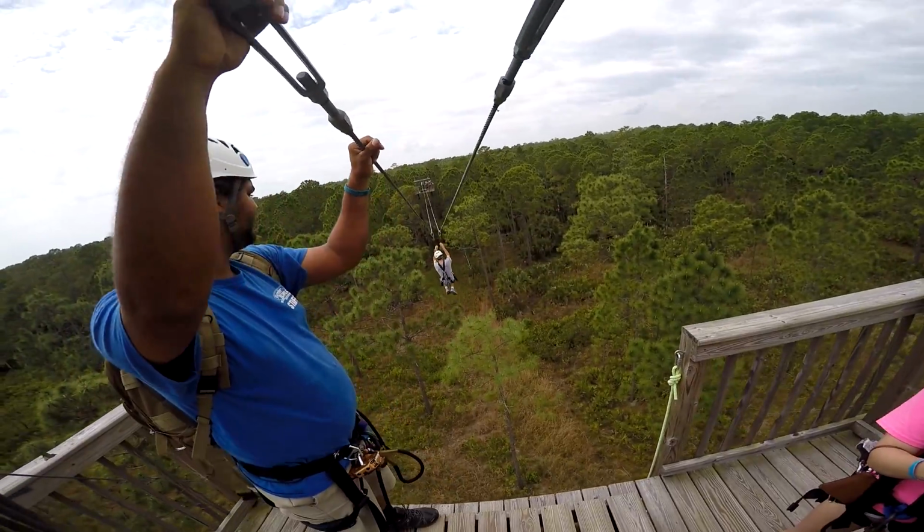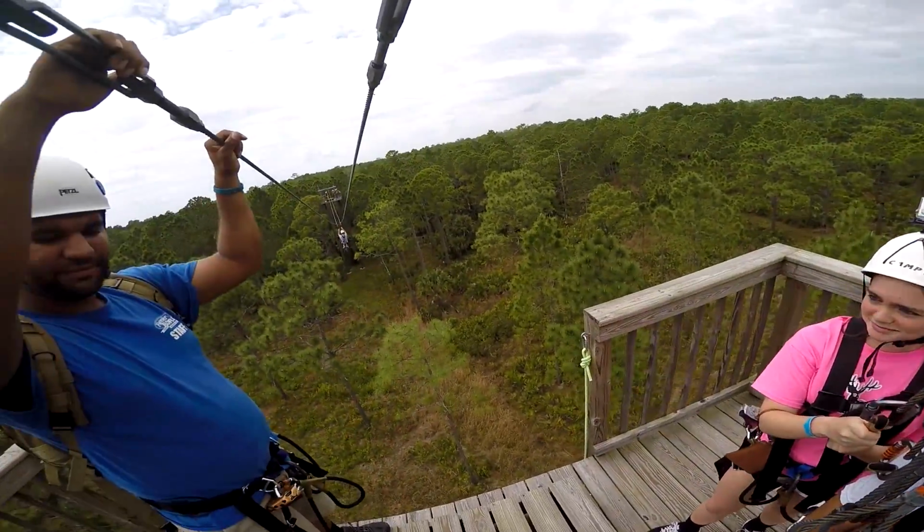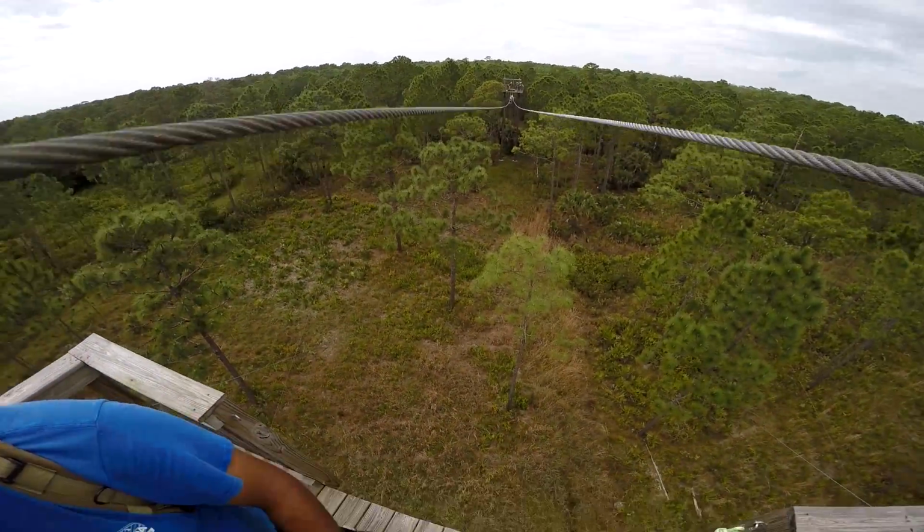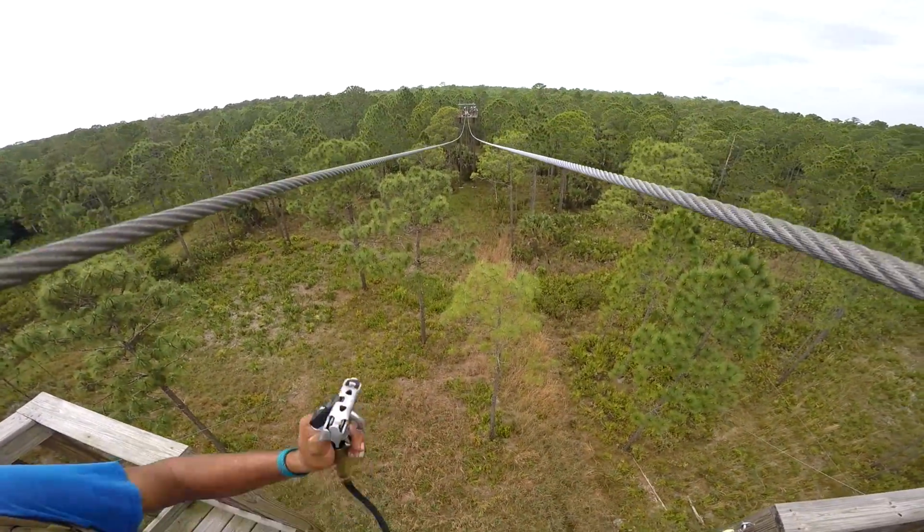There were several groups there during the day. I'm not pushing nobody. And here we are, we're headed back on another stretch through the zip line.